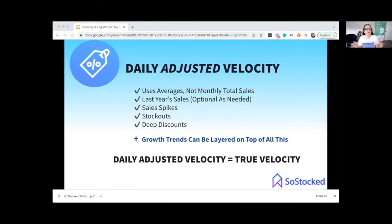Some of what people do is they look at total monthly sales. They look at, okay, for the past 60 days I've sold X number of units, so I'm going to order that many for the next 2 months' worth of inventory. It's also more commonly done during Christmas time. When you look at your Christmas sales last year, well, let's just do that and increase it by 10%. The reason that tends to sometimes be a problem is that you're not adjusting for specific anomalies.